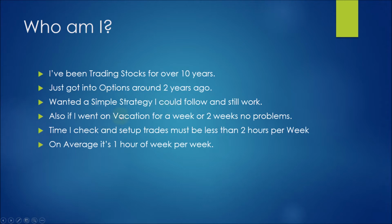Also, if I went on vacation, I didn't want to have to worry if I was away from my computer. I do most of my trades on my phone, but away from any kind of internet, I didn't want to have to keep checking on the weekend. Oh my gosh, how's things going?